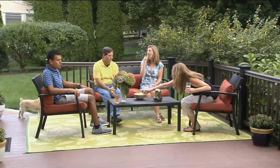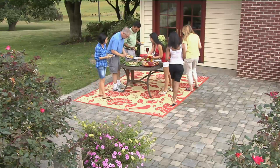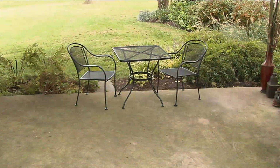I would argue it encourages people to go outside. Oh, right? Yes. Your feet are comfortable. If you've got an older patio that's maybe splintering up a little bit, you don't have to worry about that. If it encourages the use of that outdoor space, that's a huge value because now you're using the space that you paid for.